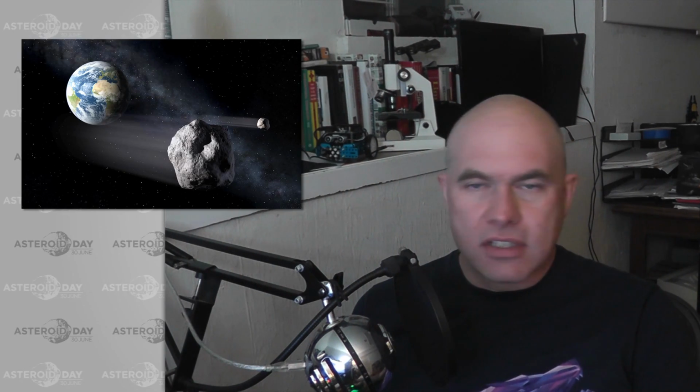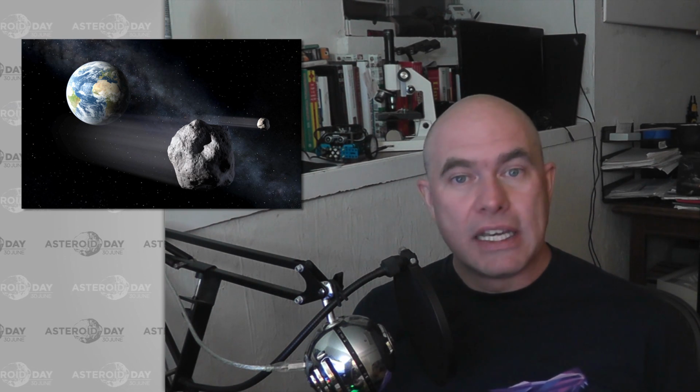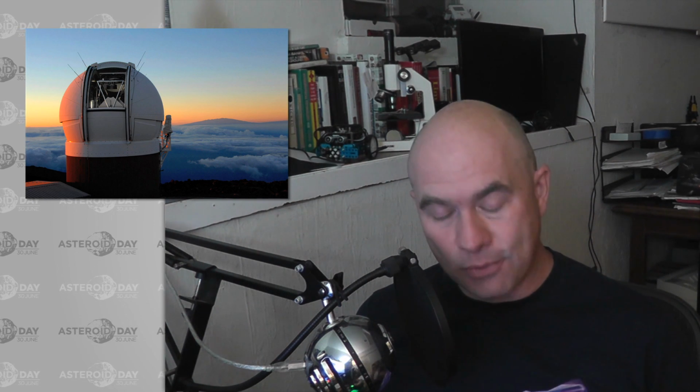Also in the news in the last few days has been NASA's Scout system. Now, Scout is an automated computer program which essentially looks at data coming from the Minor Planet Center. Every new asteroid discovery, it's checking it to try and figure out whether it will come close to the Earth in the next few days. And if it does, it basically mobilizes a number of telescopes to collect more data on it so that the orbit can be determined with more accuracy.